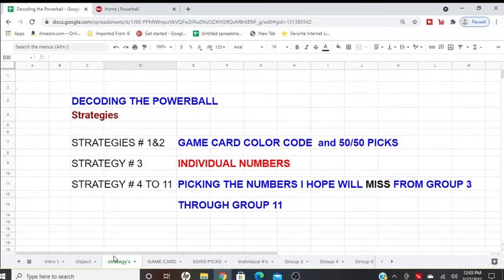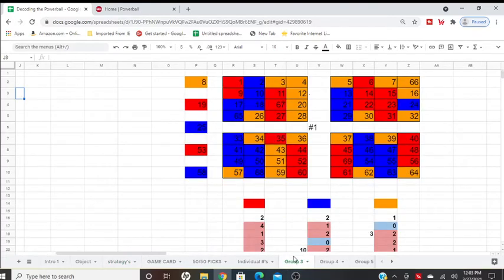And that's strategies number 4 to 11. Picking the numbers I hope will miss from group 3 to group 11. Okay, so let me introduce you to this group 3. Now the reason why I call it group 3 is because I divided all the numbers into 3 different color groups. Okay, so I have red, blue, and orange.